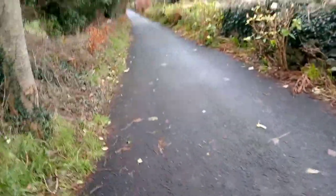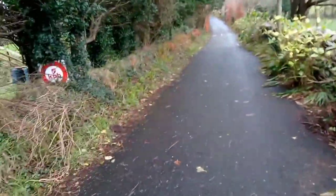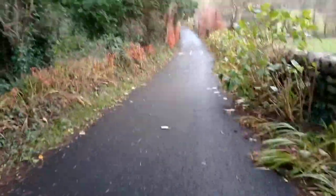It's a bike path and a person path. So this is the Greenway. You can see magnificent views around here. Plenty of plant life. If you're on a bike, you have to go 5 kilometers per hour, as you can see by that small sign there. So yeah, we'll just try to keep on the walkway if we can, but they are doing up this road.